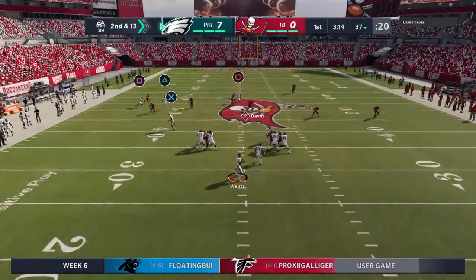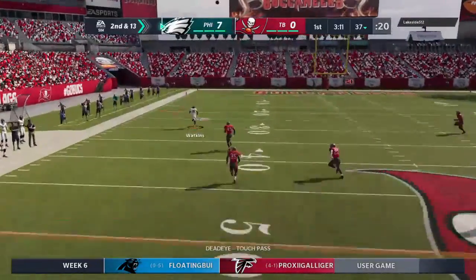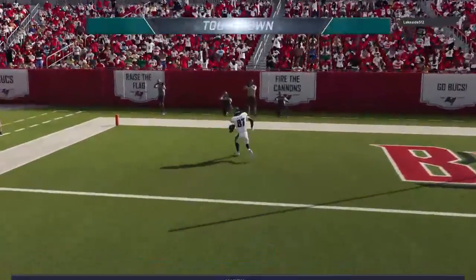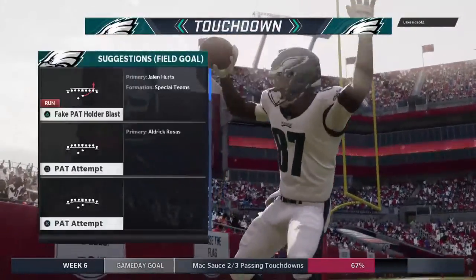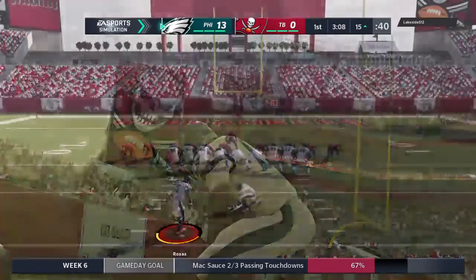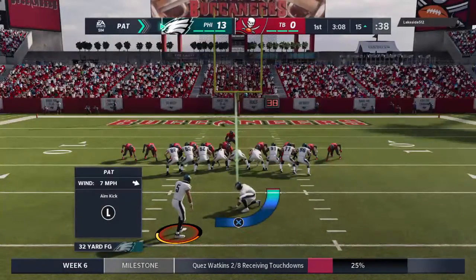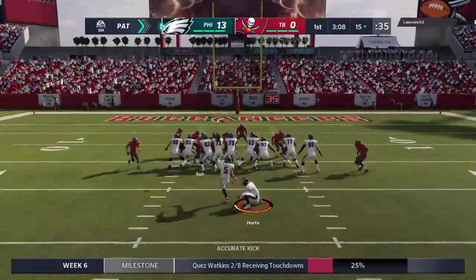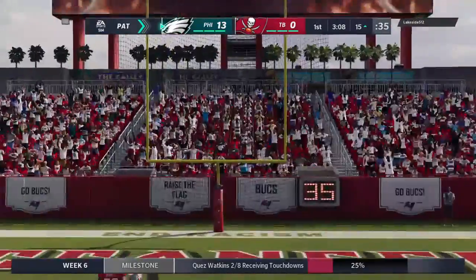From the gun, it's Wentz. He's going to look deep for Watkins. Oh, wide open, complete. Touchdown, Philadelphia. Quez Watkins, his 2nd touchdown on the season. And the Eagles able to push further out in front. There's not much that's perfect in football, but that's about as close to it as you're going to get.